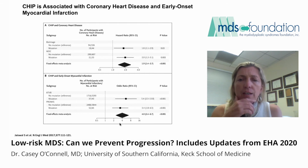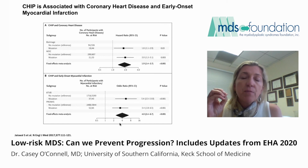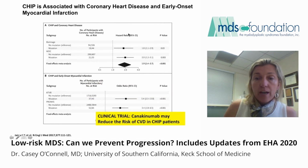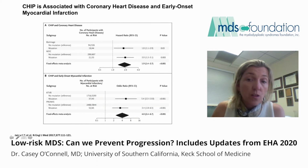So this was a very perplexing finding, because why would having a bone marrow cellular abnormality or mutation have anything to do with the blood vessels in your heart? And there are a variety of hypotheses about this, but the strongest suggests that the mutation may lead to increased inflammation in the body. So one of the treatment trials that is out there right now for low-risk patients is with a drug called canakinumab, which is an anti-inflammatory agent also used in some autoimmune conditions.